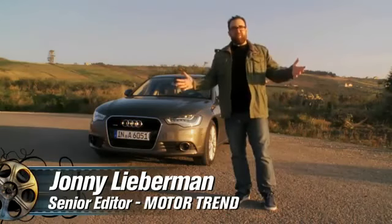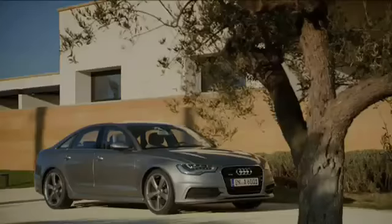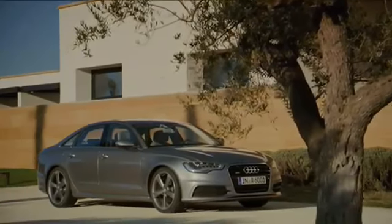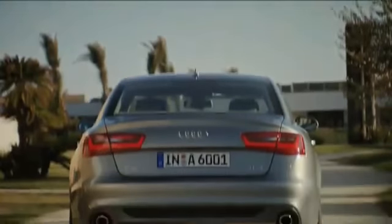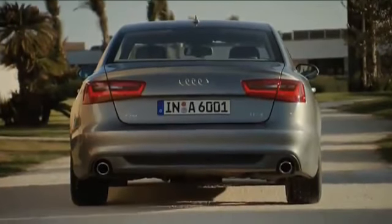Buongiorno! I'm here in southern Sicily with the new Audi A6. Now, if you've been following what Audi's been doing with their sedans lately, the A4 and the A8, this is kind of in the middle. Nothing too new, it's sort of the sweet spot of the sedan segment, the Goldilocks, if you will.